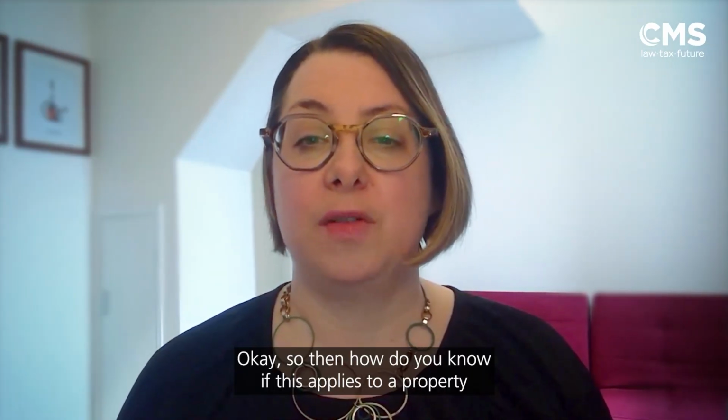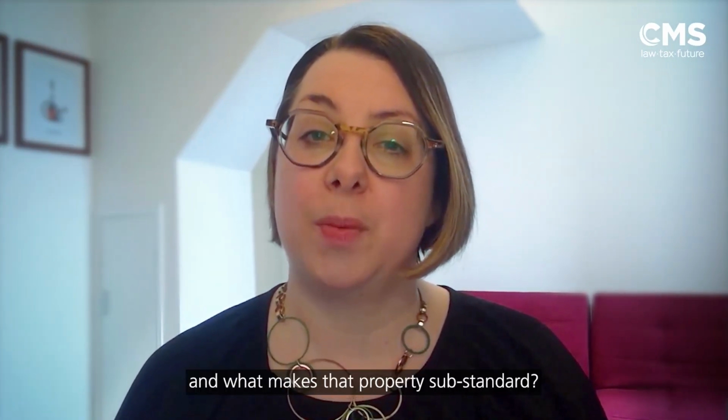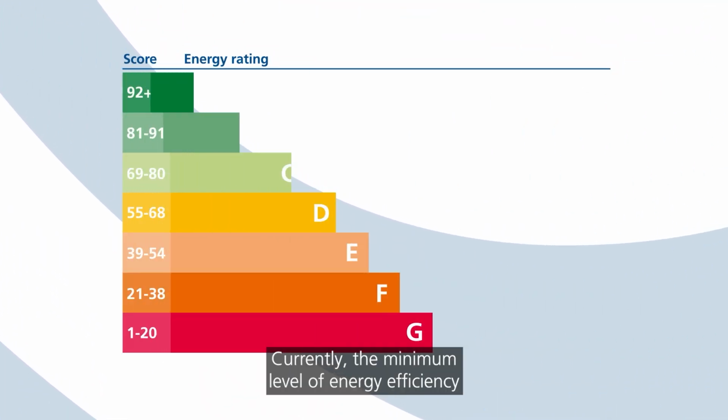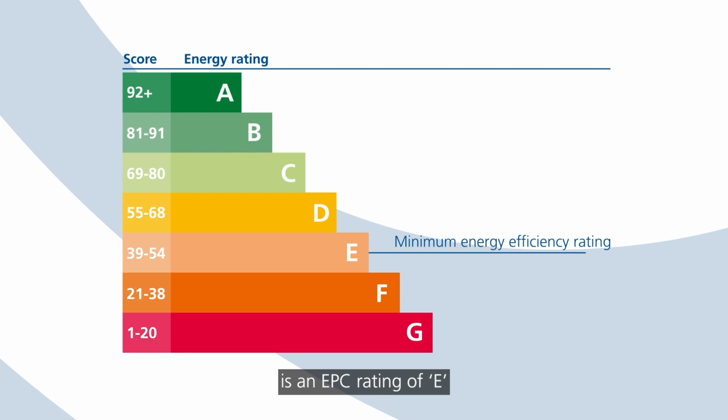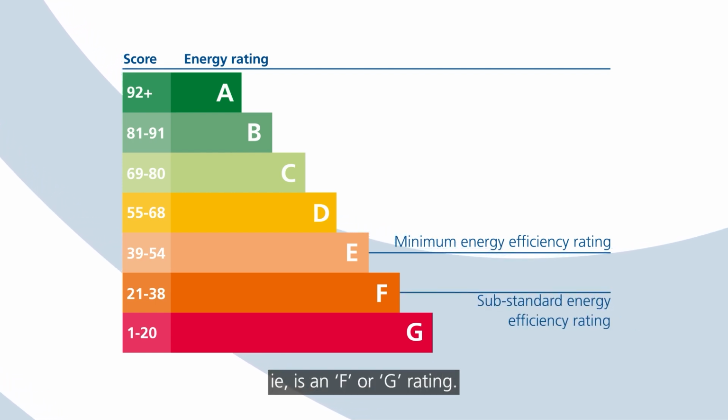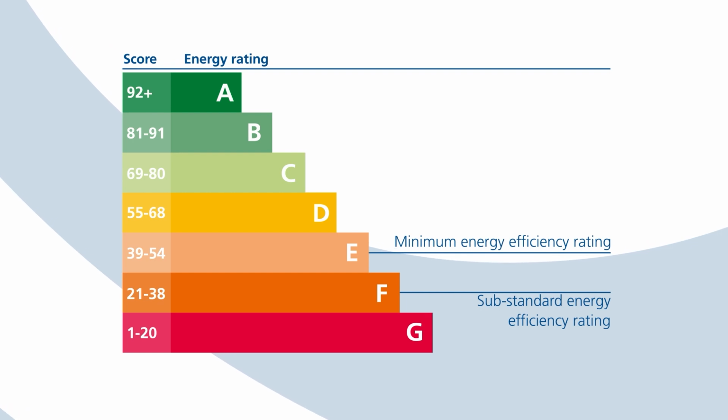Okay, so then how do you know if this applies to a property and what makes that property substandard? Currently, the minimum level of energy efficiency is an EPC rating of E, and a property is defined as substandard if it falls below this level, i.e. is an F or a G rating.